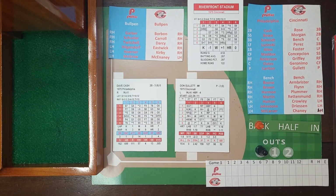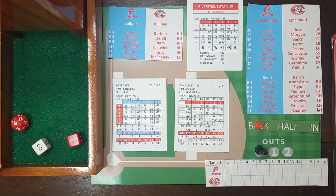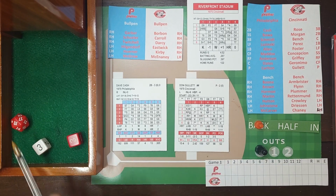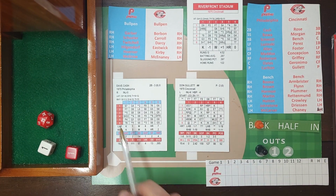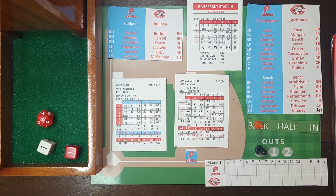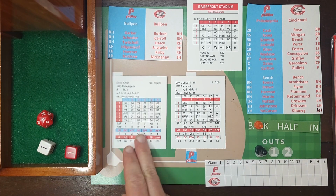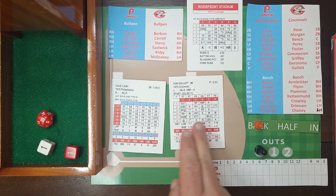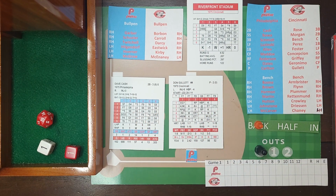Don Gullett against Dave Cash. 3-3 on Gullett, and that is a strikeout chance. That's a 15, too high. Go to Cash. 1-1, it's a single to left field. So Dave Cash hits a single to left field. And I am reading them this way now because the batter typically is close to the plate here and the pitcher close to the mound. So trying it that way, see if it helps. I don't know. I may have to go back and do it the other way. We shall see. But Dave Cash is aboard on a base hit to left field.